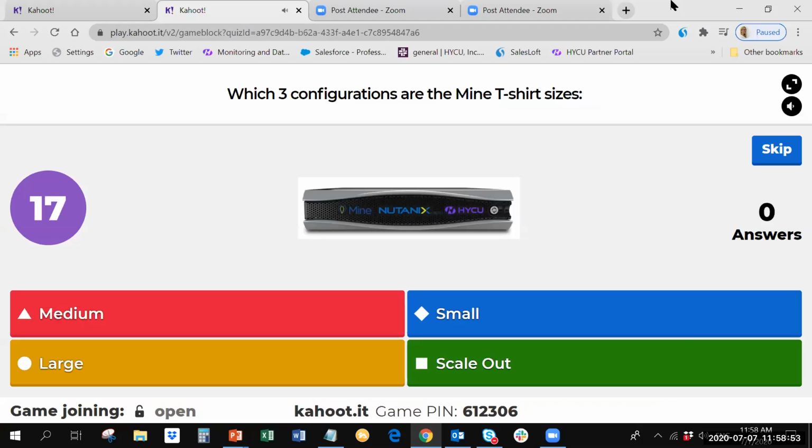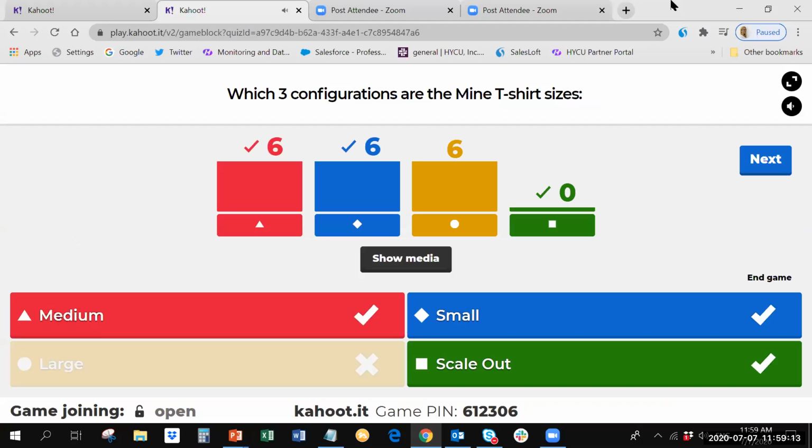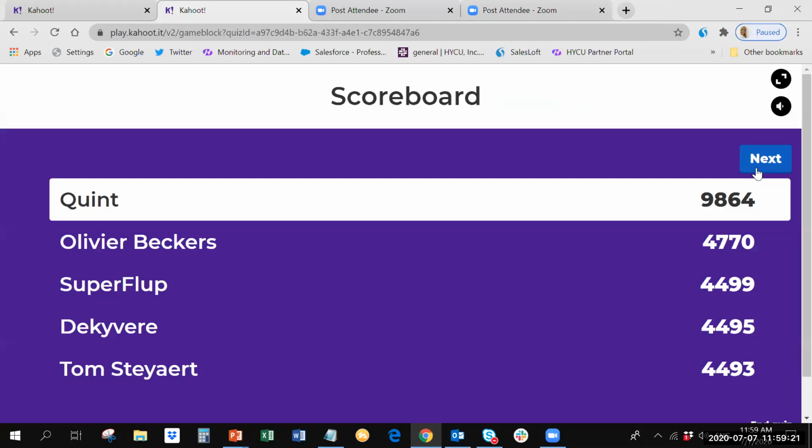Question number 8. Maren mentioned t-shirt sizes for Mine. Please have in mind multiple answers. Okay, not only one, multiple. Okay, we have a mix. So actually everything but large. So we have small, we have medium, and also scale out.